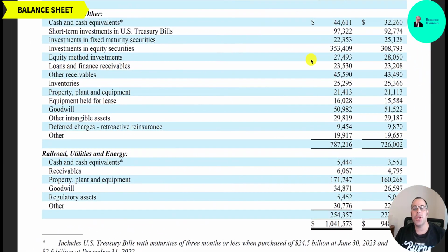Let's look at their balance sheet. They have over $100 billion of cash, 97 billion of short-term investments, which is pretty much cash, and 45 billion of cash. They always like to keep a lot of cash on hand just in case there's an acquisition. They could jump right on it. It's like buying a house. It's so much easier to buy a house if you're all cash. Because let's say a house is selling for $500,000. Would you rather sell to somebody with all cash or wait a few weeks for someone to get approved by their bank?